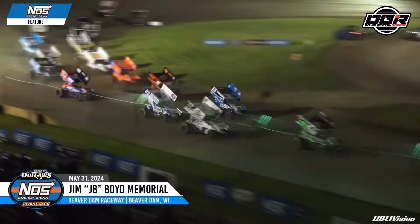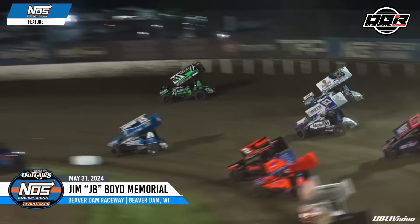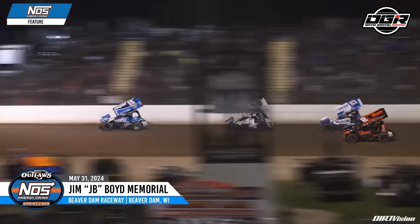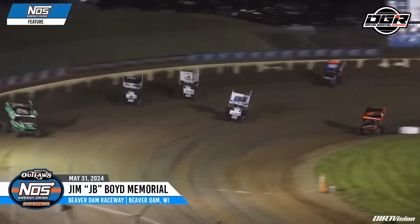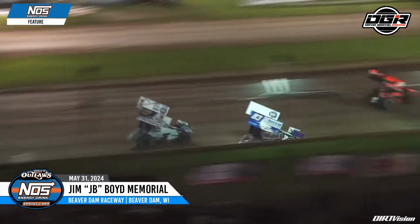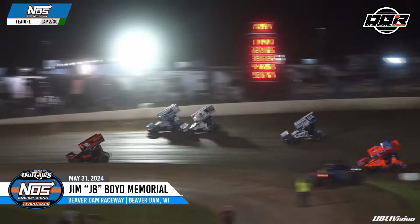Green flag at Beaver Dam Raceway on night 1 of the JV Memorial. Carson Macedo out to the early lead. Donnie Schatz up to 2nd. Bill Baylog 3rd. Buddy Kofoid and David Gravel side by side for 4th. Now Kofoid looking to the inside of Baylog as Carson Macedo leads the opening lap, and David Gravel on the move on the inside of the speedway. Gravel 3rd as they cross the line and looking for more.